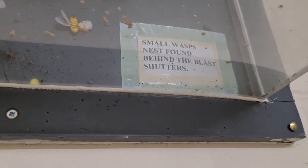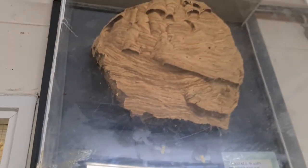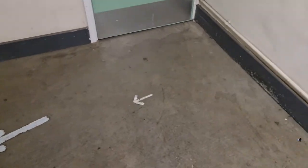Small wasp's nest found behind the blast shutters. That's mad, isn't it? If wasps can get in, it makes you wonder how effective this place would have been.